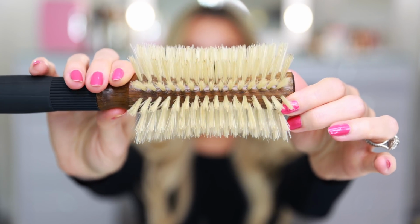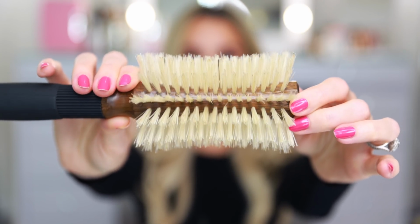But even if you don't want to round brush your entire head, which I probably will not do, just the front section. If you round brush just the front of the hair and let it fall, it kind of gives you that fresh blowout look without having to do the whole head. That's a trick I learned at the salon, so I will definitely be putting this to use.